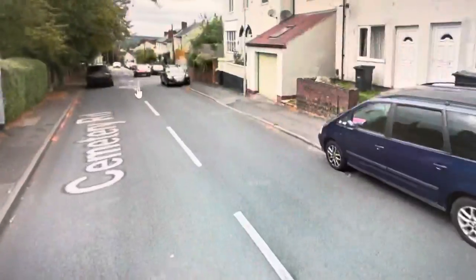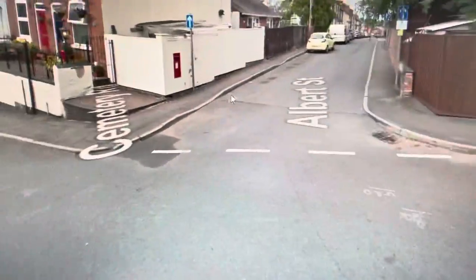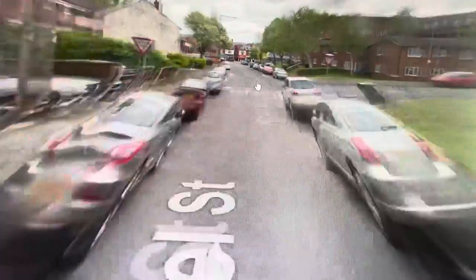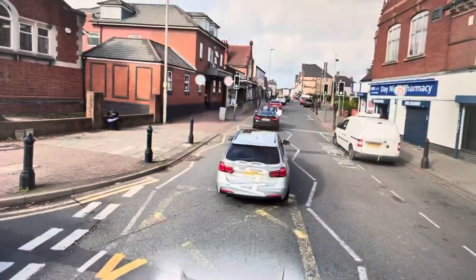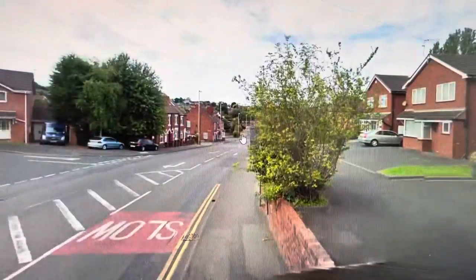So then we're now heading down towards Lye High Street right now, and we're going to go through Albert Street. I'm not sure if the 299 goes this way, but I will do it again when I come to do the actual version. So anyway, here we are coming into Lye High Street right now. So anyway, here we are going along the Pedmore Road, and then we will head into the New Farm Estate area.